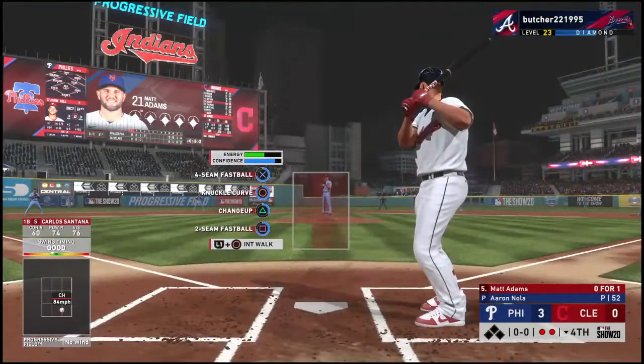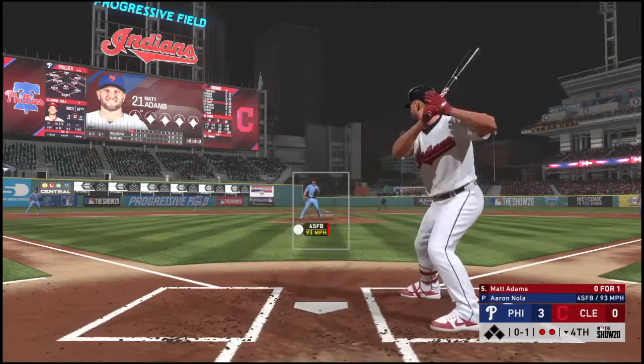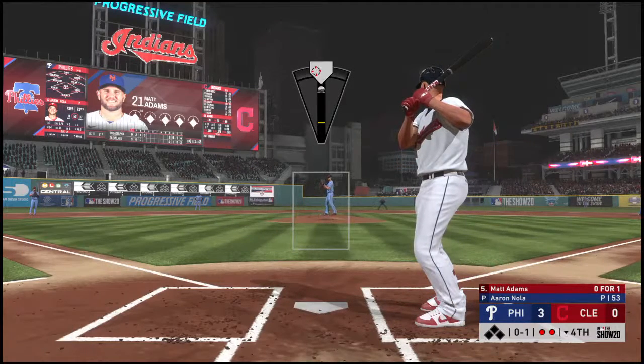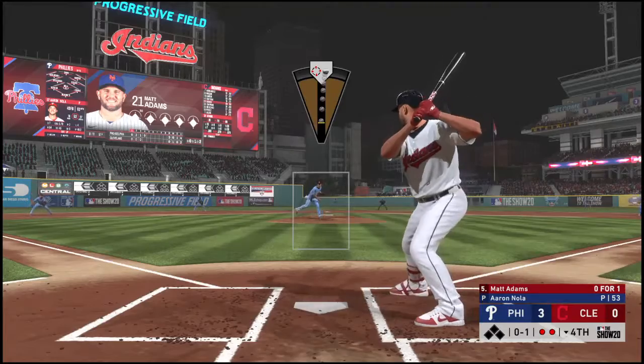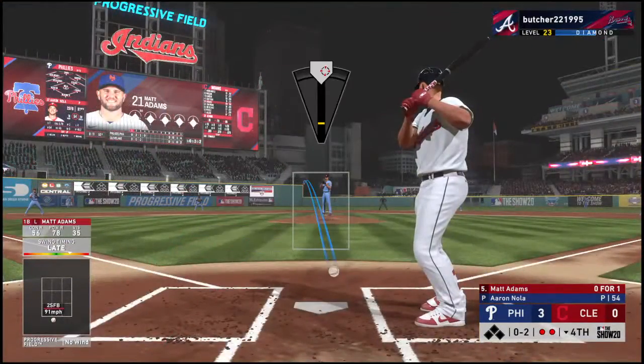And up next, it's the left-handed power threat, Matt Adams. First pitch on its way. And he tries to hold back on the swing, but I think it would have been ruled a strike anyway. It's 0-1. Drilled down the line, but this will wind up a foul ball, strike two.